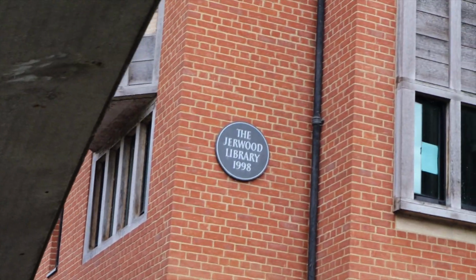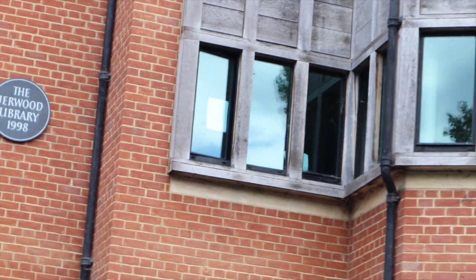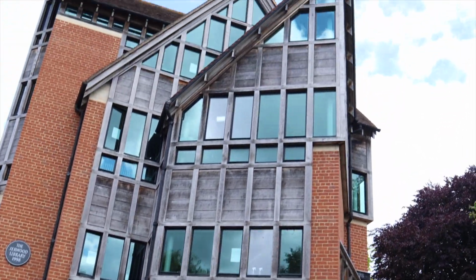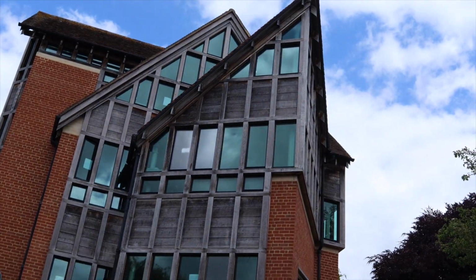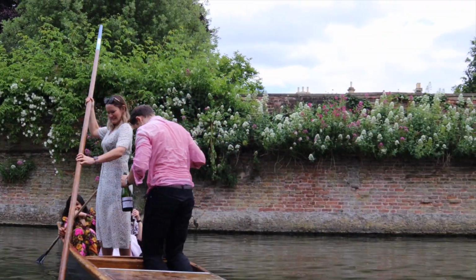Coming onto the river. This is the college where Stephen Hawking did his master's degree. And sometimes while you're punting, you do fall in, just like this guy here.